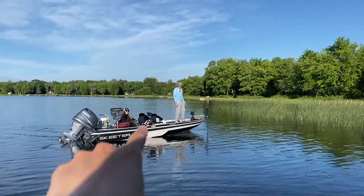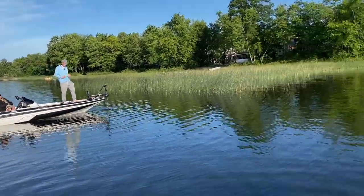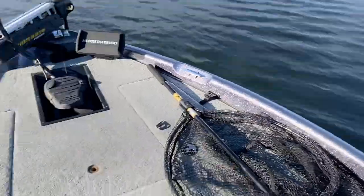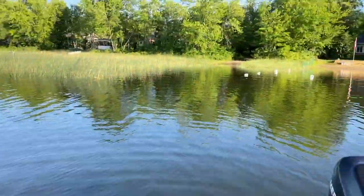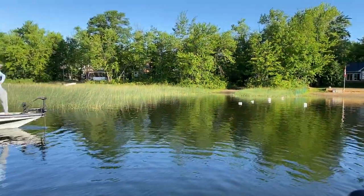We got Tyler's boat with Kels. We got Tyler. Not Tyler. Aaron's coming here. I thought I was Tyler. I don't know how we got these boats in here. You guys can see that. It's like, yeah, no, I definitely sucked up some sand.